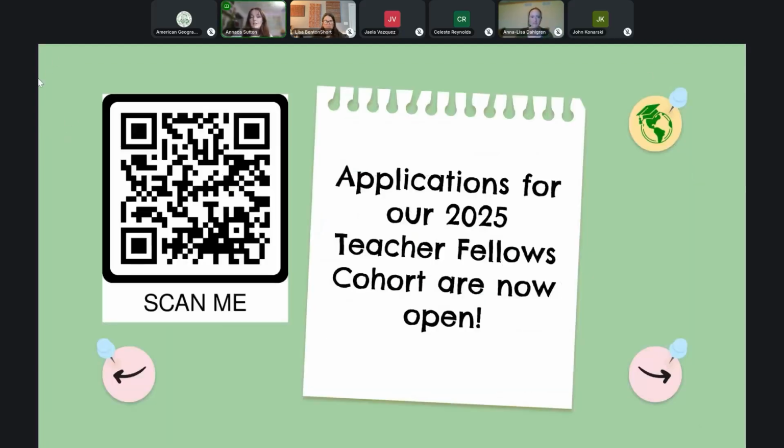And applications for our 2025 Teacher Fellow cohort are now open. So as I mentioned just a moment ago, each year at our annual Geography 2050 Symposium, we hold a special 2 days of workshops specifically geared for APHG teachers, where we allow you to connect with each other and share resources. We bring in people from universities, from Nat Geo, and from a bunch of separate private organizations to share resources that are useful for your personal development and also for your students in the classroom. So applications for that are now open.